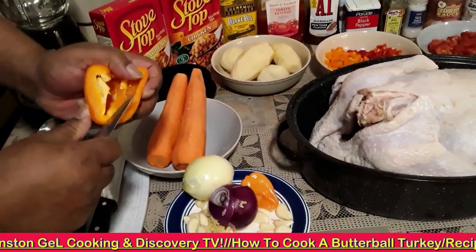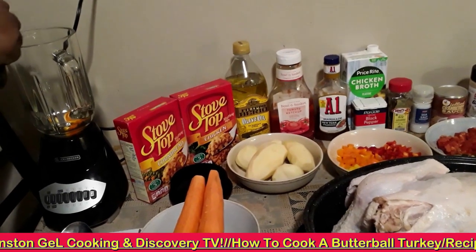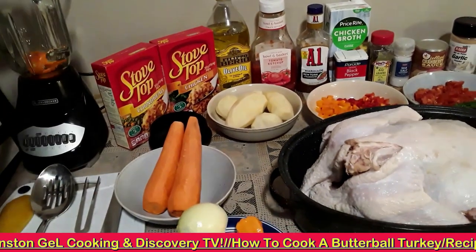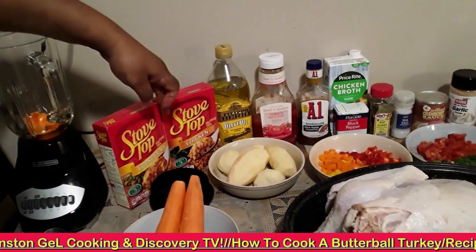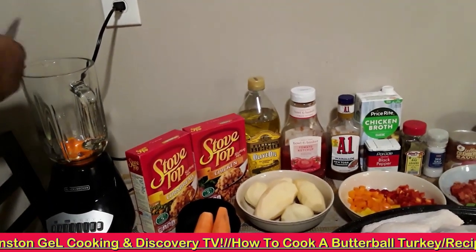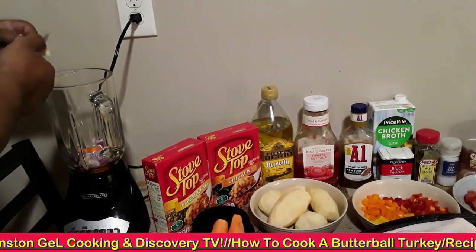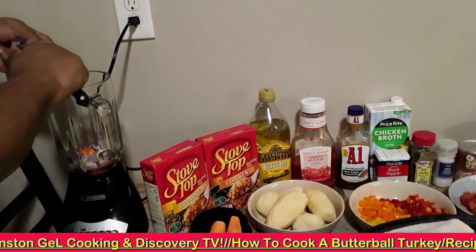Alright, my friends, so I'm going to get these ready. This is an order for the blender. Blend these to create a paste. For the stuffing, I have cornbread and I have chicken leg. All of that will be mixed together to go on the inside of the turkey, to give it a wonderful flavor, fragrance, and taste. And then you can smell it around the world.